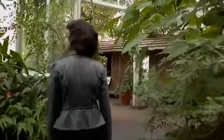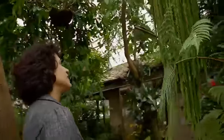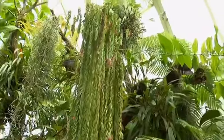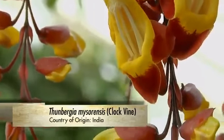Many people never get to travel. But you can travel in the botanical garden, in the conservatory, and feel like you're anywhere in the tropics and get that feeling and understanding of why plants are so important. This plant is called Ceratostema rowii. I always think of human hair when I look at it. It's really so pretty. Thunbergia, the clock vine, another climbing plant, really pretty.